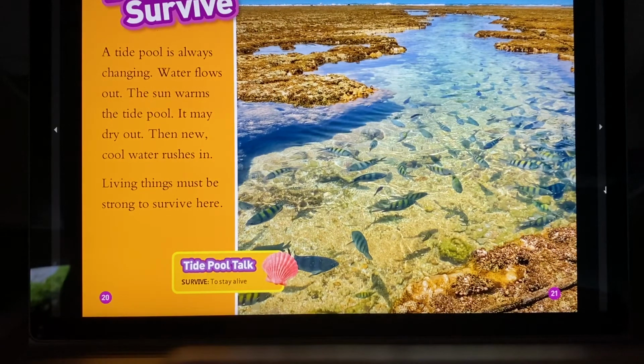Built to survive. A tide pool is always changing. Water flows out. The sun warms the tide pool. It may dry out. Then new, cool water rushes in. Living things must be strong to survive here. Survive means to stay alive. Oh, look at all those fishes in there.